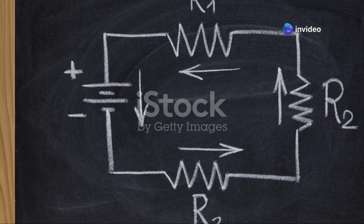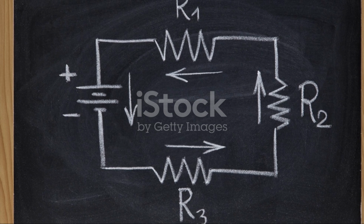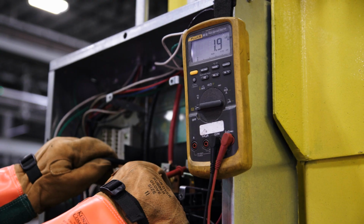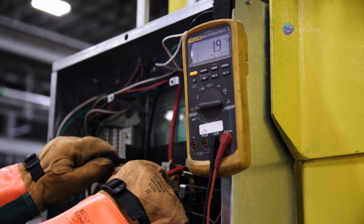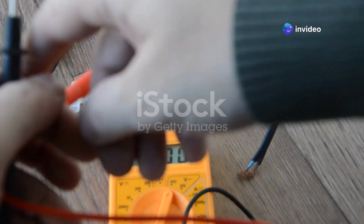Parallel resistors. Now, picture resistors connected like parallel bars, providing multiple paths for the current to flow. In a parallel circuit, the voltage across each resistor is the same. The total resistance is less than the smallest individual resistance.